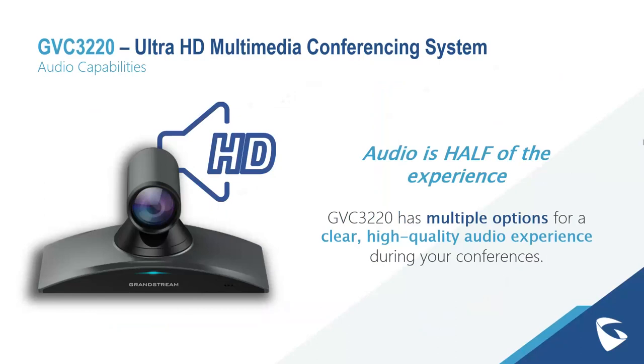So looking at some of the audio capabilities here, of course, when it comes to video conferencing, it's not all video. If you can't hear what someone's saying, that's kind of an issue. But audio is definitely half the experience, and that's something we keep in mind. It has multiple options for a clear, high-quality audio experience during your conferences.